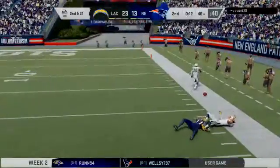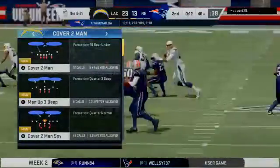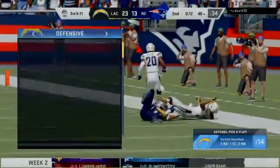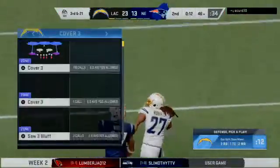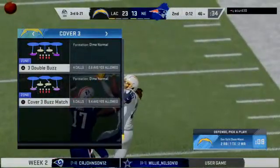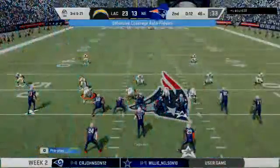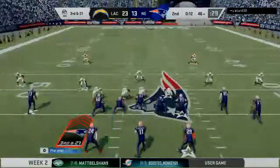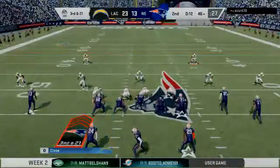And he knocks the ball away, and it falls incomplete. Robert Woods, former USC man, the intended target. And now it's 3rd down. Landon Collins on the coverage. An incomplete pass on that last play, and that means they'll need to come up with something here on 3rd down. You ain't doing nothing today.